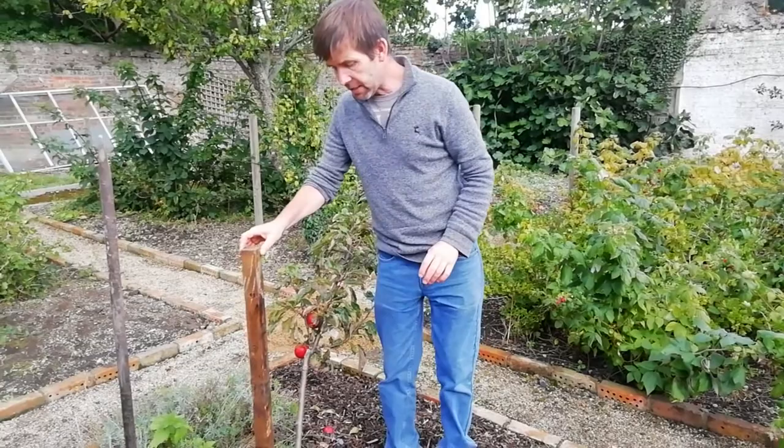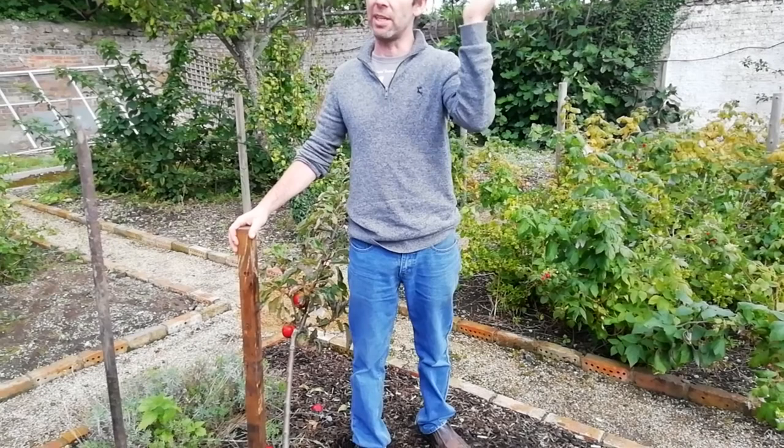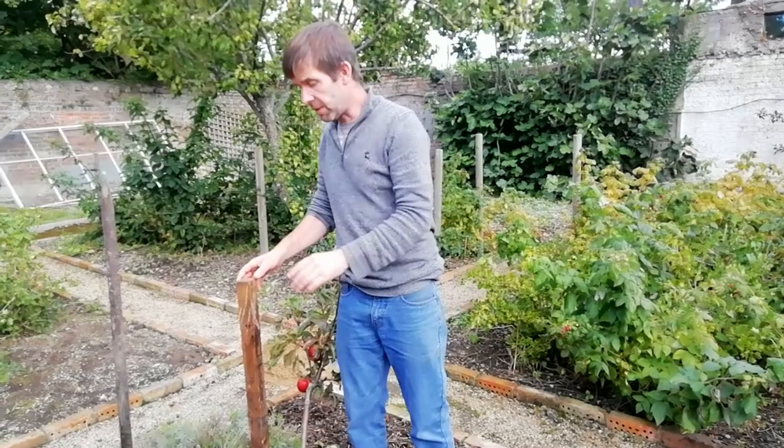The councils put taller stakes on trees for good reason. It's not because the tree needs a tall stake, it's because that protects the tree if somebody tries to vandalize it. So the taller the stake is, the less likelihood there is of somebody leaning up to the high height and breaking it off. It also allows them to put a kind of a guard around it. That's the reason, but it's not the ideal thing for a tree. So I'm getting this into the ground here.